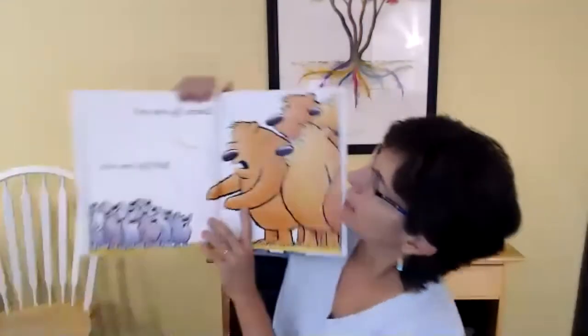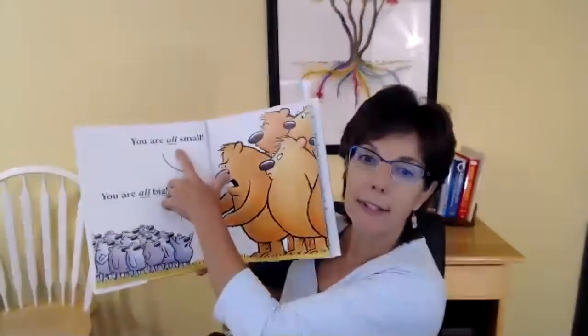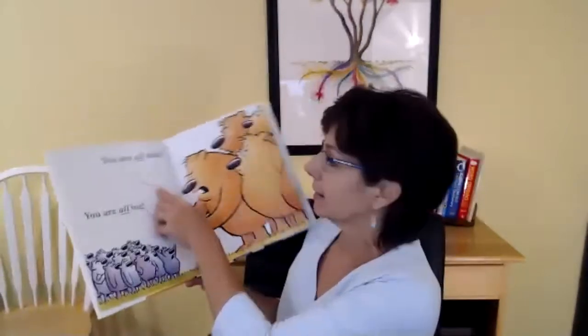The other thing the writer does is they use underlines. This writer uses underlines. Why do we underline? What does underlining do for us? How can I use underlining in my own writing? So you are all small. By the way, this is underlined and italicized. And then he says back, you are all big.